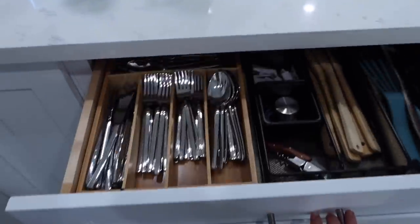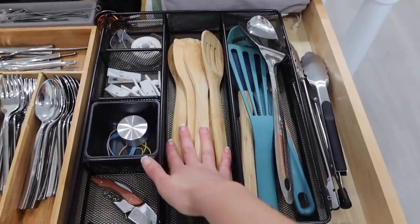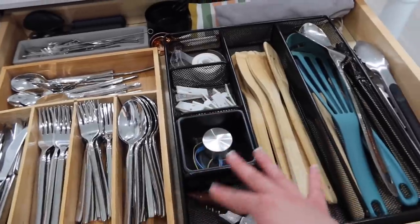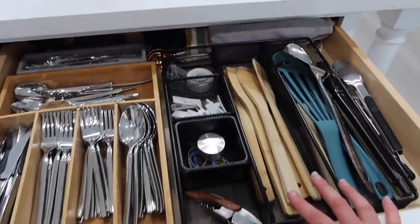But things that we use a little more often, I got this actually at Office Depot of all places. So I have our wooden things here, non-wooden things here, then this, chip clips, rubber bands, things like that, silverware, straws, a couple measuring things, can opener. So that's like what we use most frequently.